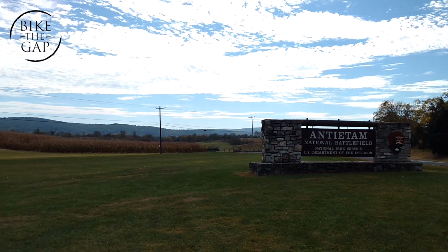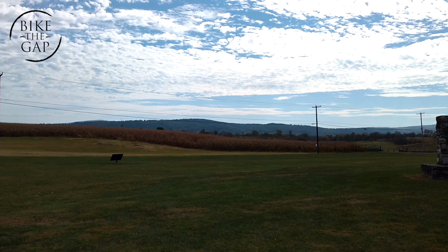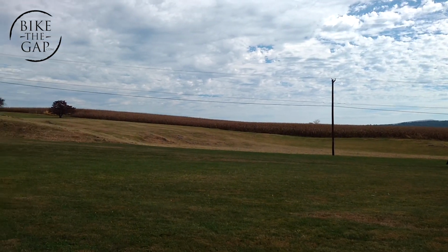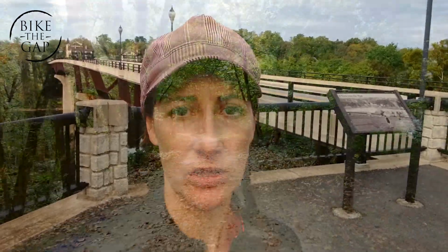For those who like history, you can ride on the road here in the opposite direction for just about 2 miles into Sharpsburg, Maryland, and just outside of town is Antietam National Battlefield. At Antietam, you can enter with the bike, you can ride through the battlefield with the bike, and it is actually a really good way to see that site, which is pretty large.